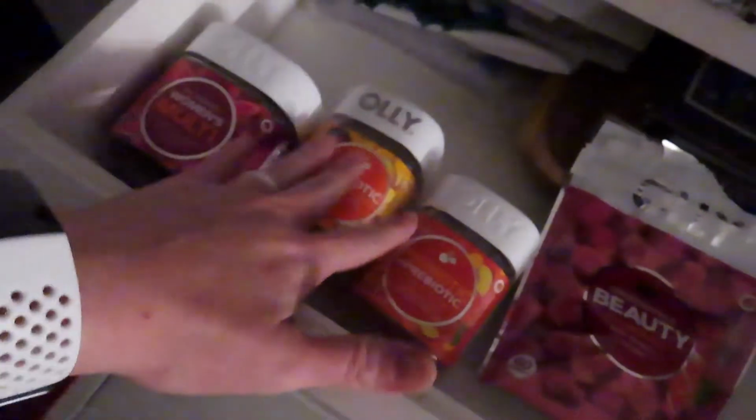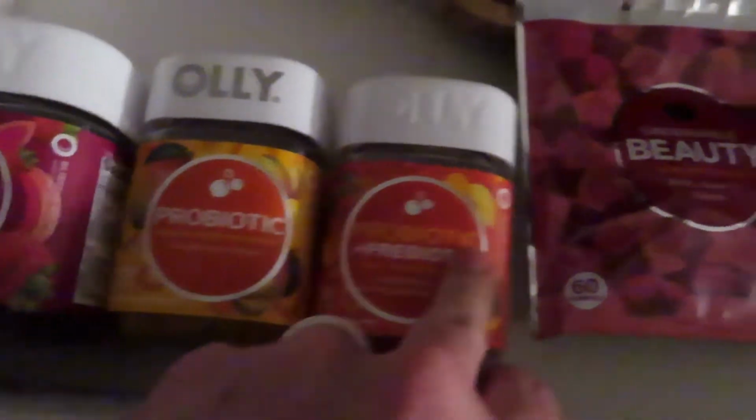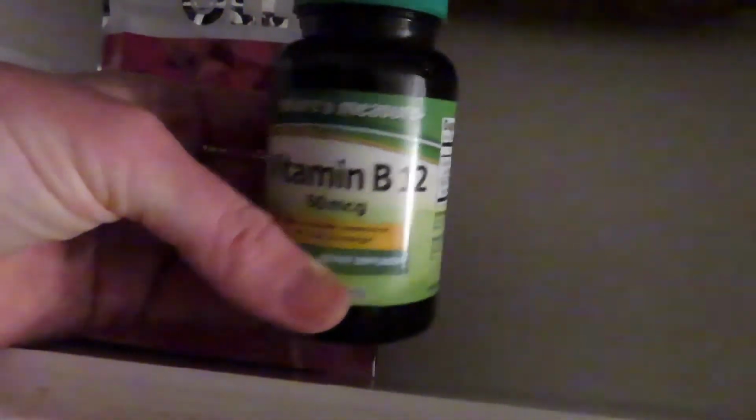So something I do every morning is I make a coffee for myself. I have some instant coffee, I have some K-cups for my Keurig. And then I have my vitamins. The vitamins I've been using this month are the Olly ones that I got from Crest. This one's a daily vitamin, this is a probiotic, this is a prebiotic. I take this one in the morning, this one at night. And then I have a beauty hair, skin, and nails. And this is just leftover B12. I actually just ordered the B12 in this brand because this has been my favorite gummy brand as of now. So yeah, just gonna take those and then start my day.